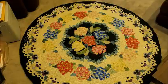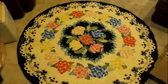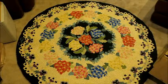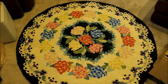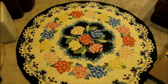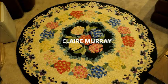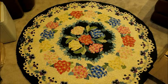Okay, guys, so this is the last thing that I got at the sale on Saturday. I think it's around 48 to 52 inches in diameter. It's a wool hand-hooked rug. It's by Claire Murray, which is a very good name to look for. They're very collectible. This was on a table right as you walk through the front door. You pass this table before you hung a left and went into the main room.